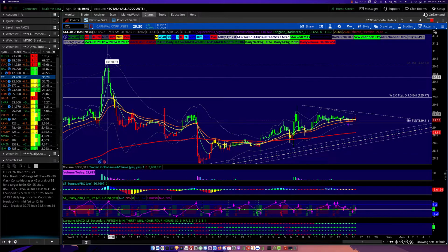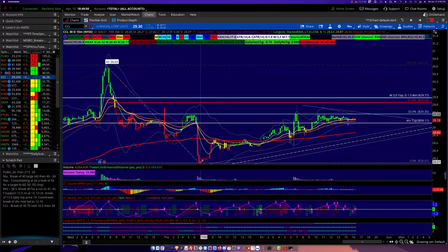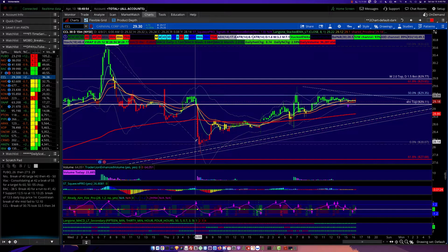Fibonacci again on the lower time frames. Same type of thing.